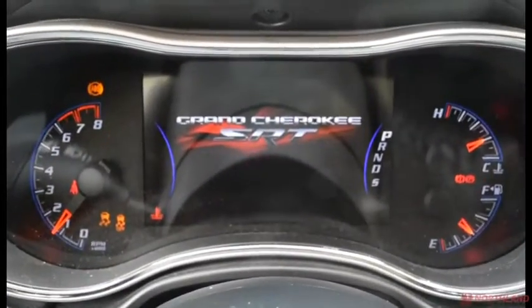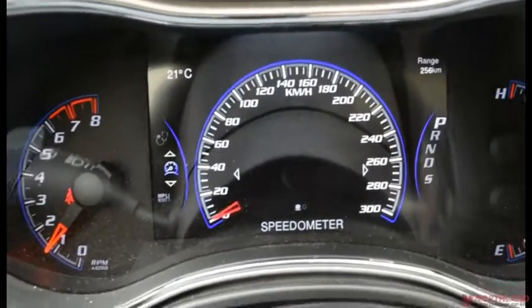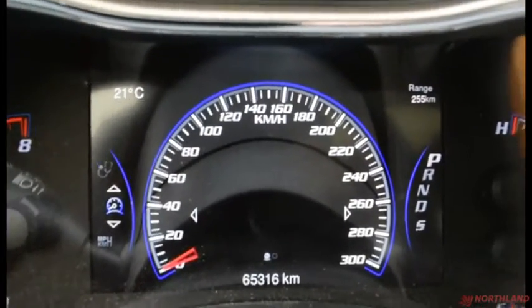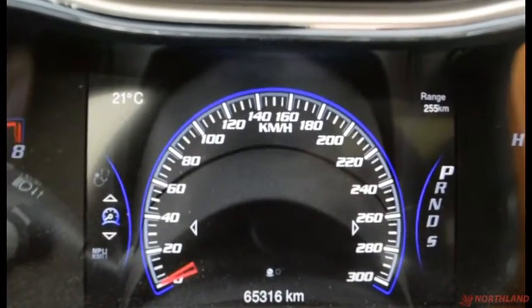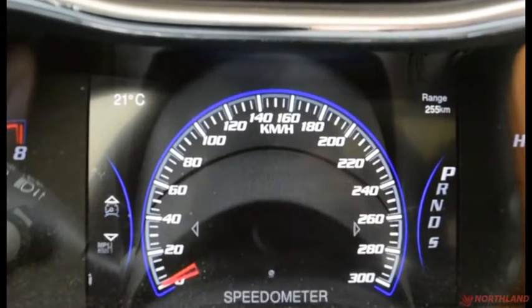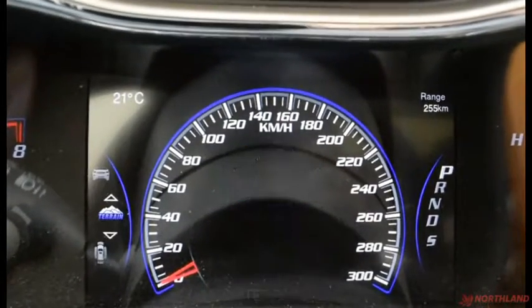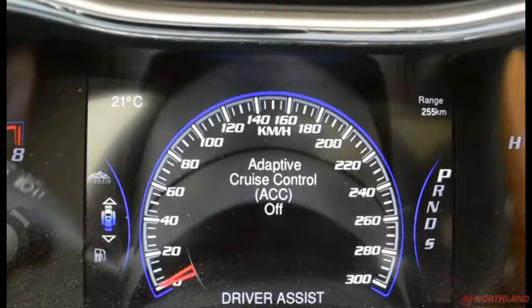Now in the center here we do have our speedometer and our odometer, as well as our fuel gauge, engine temperature, all that stuff. Also says how many kilometers we have, which is 65,000, not too bad at all. Now we can switch that around in the middle from our speedometer. We can switch around to the other speedometer if we did want. You can change it to miles per hour. You got your vehicle info there. You have your terrain. You have your adaptive cruise control here.